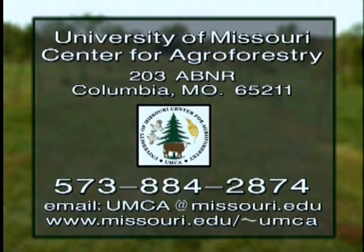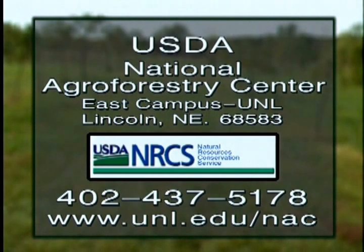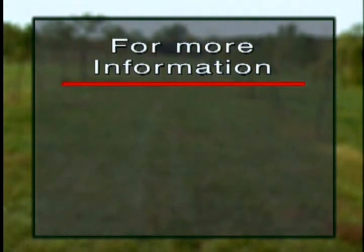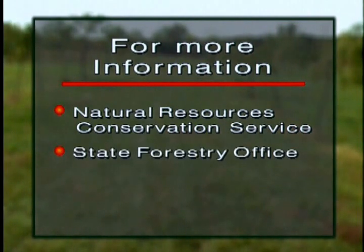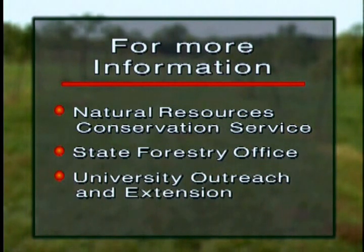For more information about this agroforestry practice, contact the University of Missouri Center for Agroforestry. Additional information is available from the National Agroforestry Center. In your area, local offices of the Natural Resources Conservation Service, State Forestry, or University Extension may also have information on silvopastoral practices.